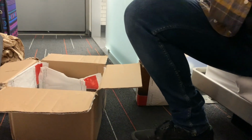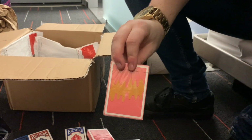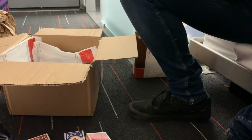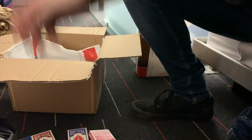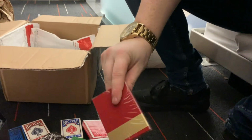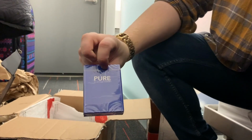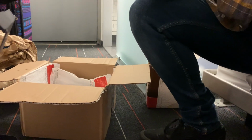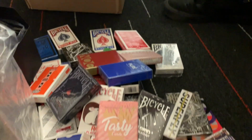My girlfriend liked that one. Oh, she liked this one as well. This was the Tasty. You can tell she's super excited about these cards. We've got the Bicycle Lightning. She's absolutely ecstatic. We've got the Knockout. These are like this gold and red, I believe. I've also got the Pure Playing Cards Blue. And then the Hybrid Bicycle. And then the Drifters.